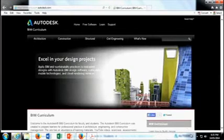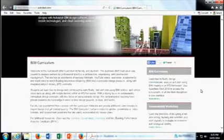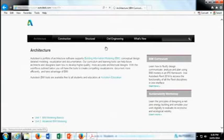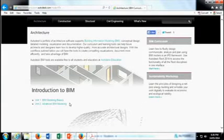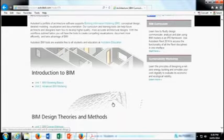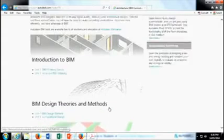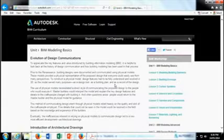So this is the site here with the description of what it is. As you can see, we have architecture and the other types of AEC platforms on the top. In architecture, when we click on that, here are our units of work down the bottom: BIM modelling basics, advanced BIM modelling, BIM design methods, computational design, etc. Each of those then delves into presentations, exercises, tutorials.